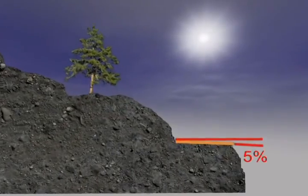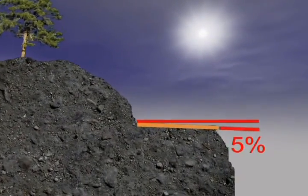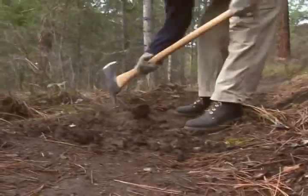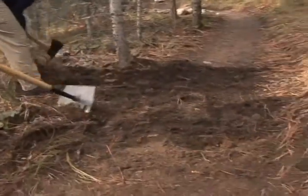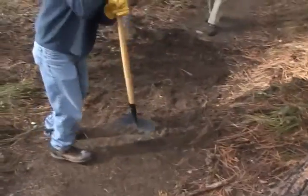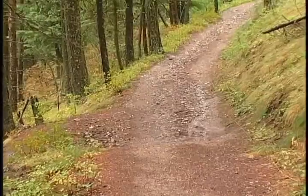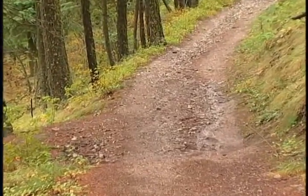To improve sustainability, re-establish the 5% outslope. To do this, remove any built-up berms on the outside of the trail, and remember to compact the entire surface. Now let's look at some ways to improve water drainage.